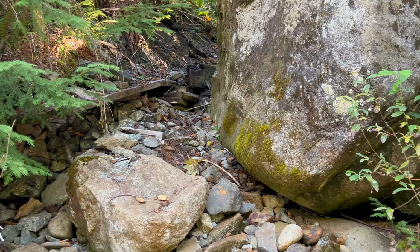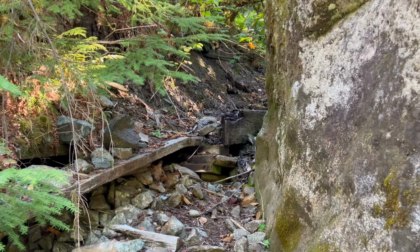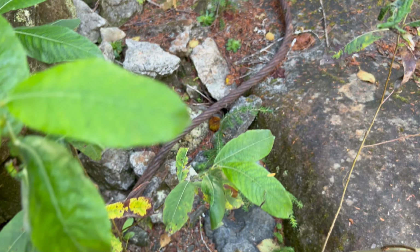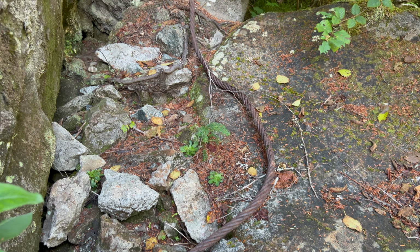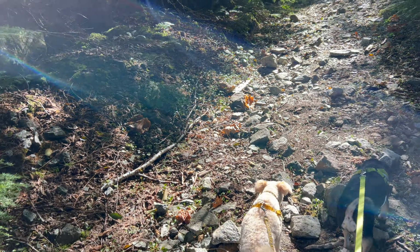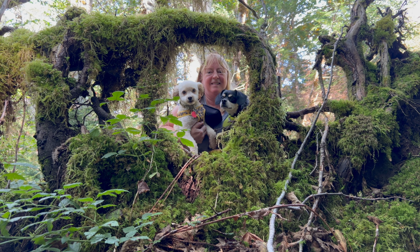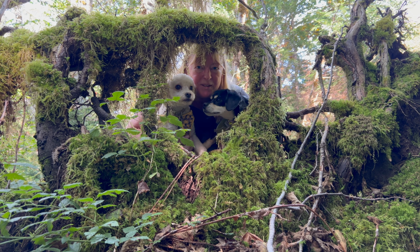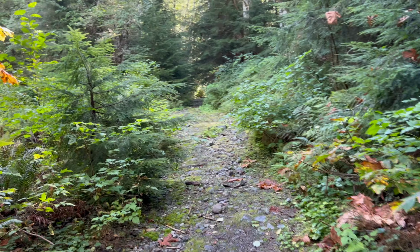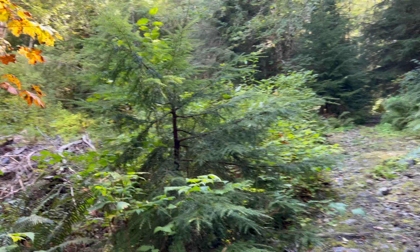All right, we're heading back up over that flume area. Oh, I see there's a cable up there. The dog's leash is back on. We're gonna just poke up the trail a little more, see what else we can find. First, a naturally framed photo. There's a clearing here.